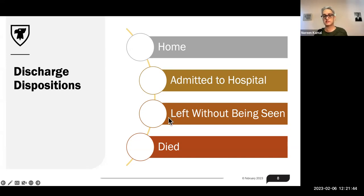The other one, which is often a really good measure to use as a quality measure in how well the emergency department is doing, is left without being seen. These are patients that went to the emergency department, but they left without being seen by a physician. There was no diagnosis made. Often when there's very, very long wait times, the left without being seen, which is often abbreviated LWBS, is quite high. So it's a good one to look at to see overall how the emergency department is functioning. And we do have patients that die in the emergency department.